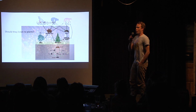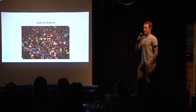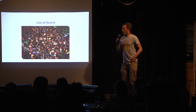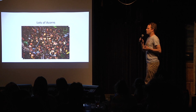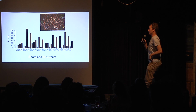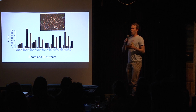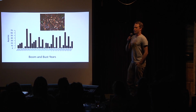One particularly important behavior that plants have is the decision as to when they reproduce, when they make seeds, or when they germinate those seeds. And a lot of plants do this in a very concerted way. For example, oaks produce acorns only in particular years. They have a strong boom-bust cycle of masting, people call it, where in some years there's a ton of acorns all throughout a big region like California, and in other years there's almost none.